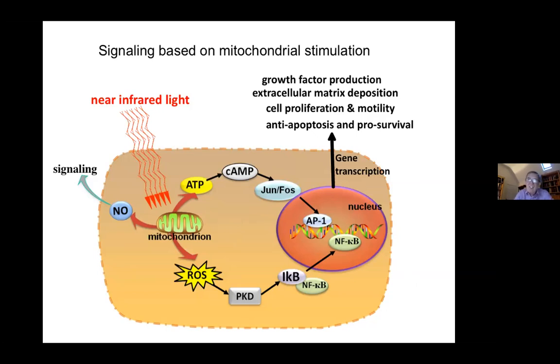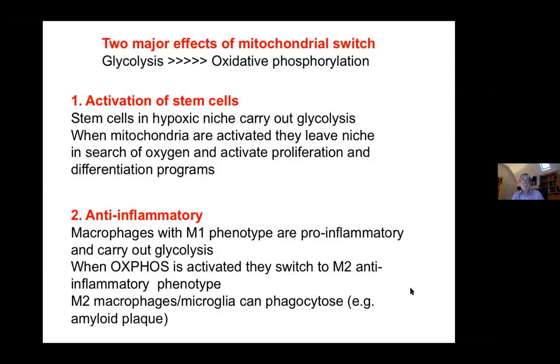So these proteins that are triggered by these transcription factors will last for hours, days, and even weeks. So a single exposure to light can have long-lasting effects. As I said, this switch of glycolysis to oxidative phosphorylation is important for two reasons. One is that stem cells are activated.